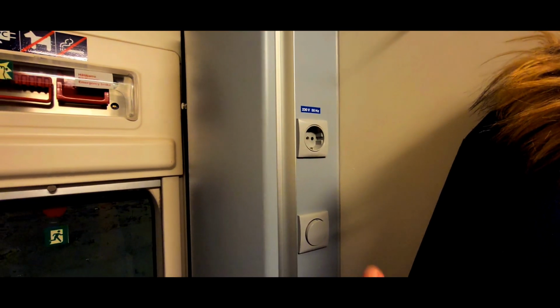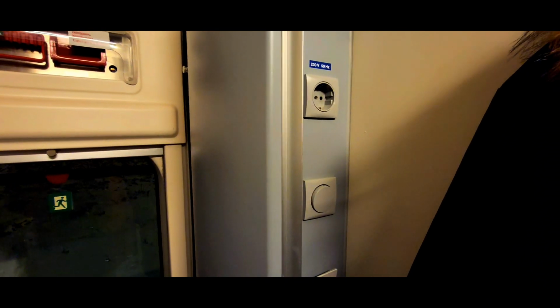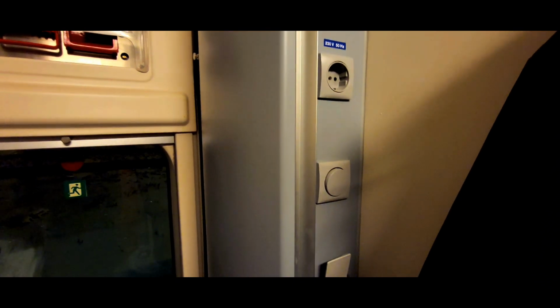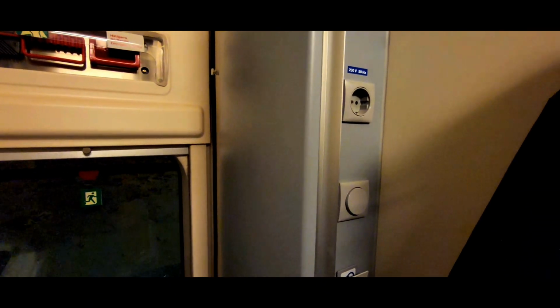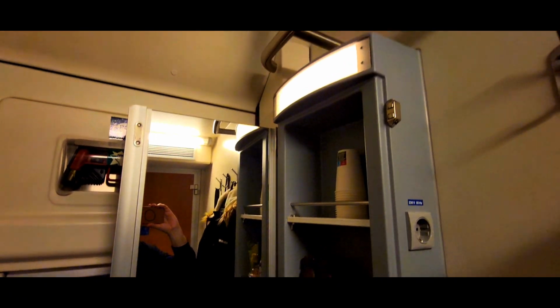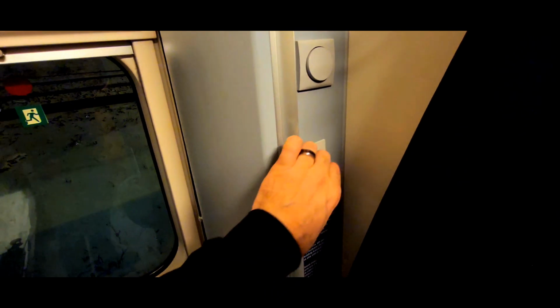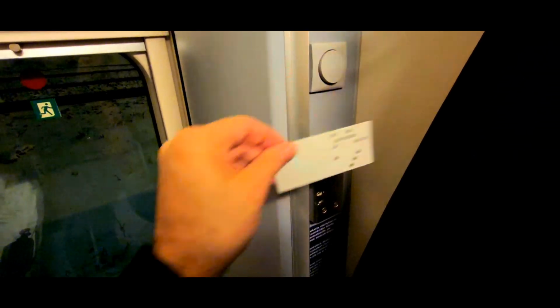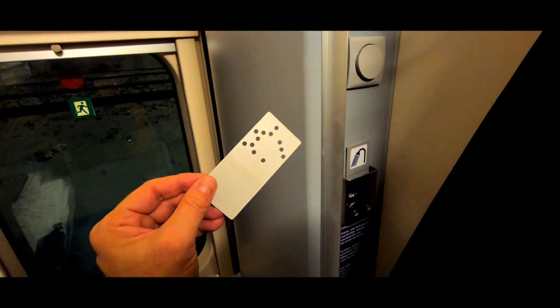But if you close the panel, on the side of the panel, you have your European power outlet there. So there's 3 power outlets in the room. You have your light switch here for the bathroom vanity right there. And then just below that, you have your shower key cards right here. So you need to take these with you when you go to the shower room.